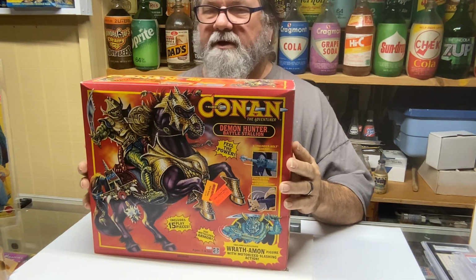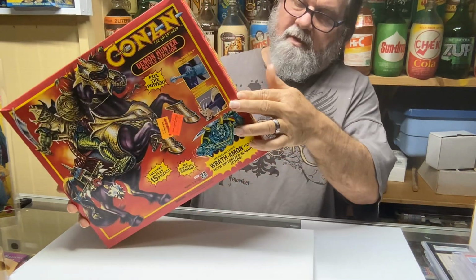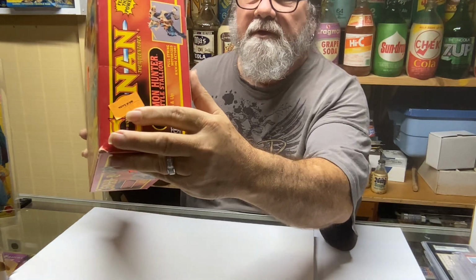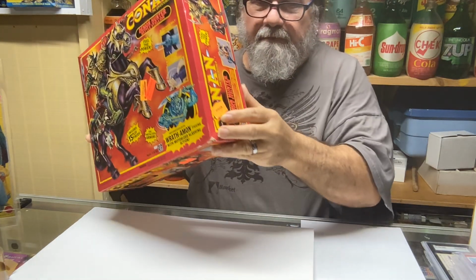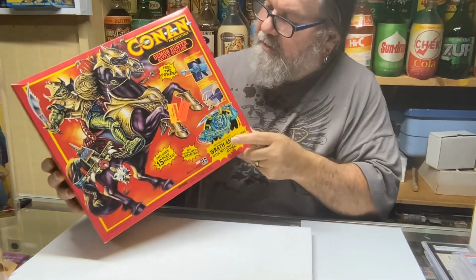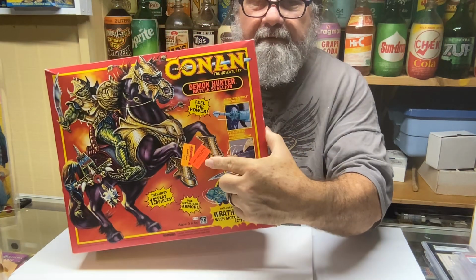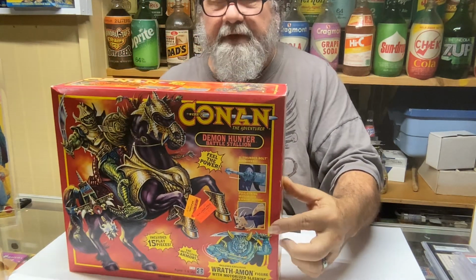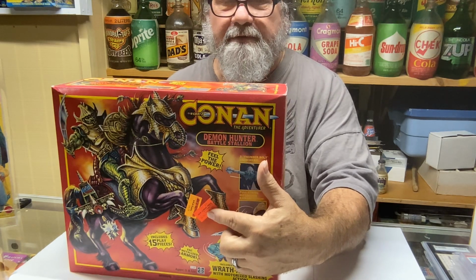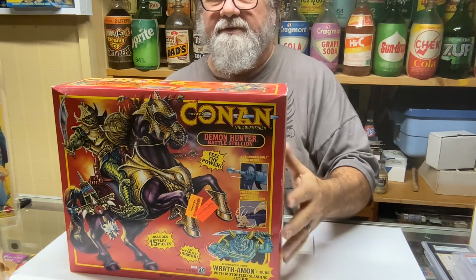This here is a Conan from '92. And it has the original Toys R Us sticker on it for $26.99. And then they did a clearance in June of '95 here for $7.48. Then they did another clearance July of '95 for $4.90.